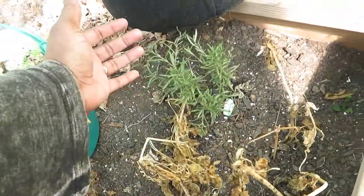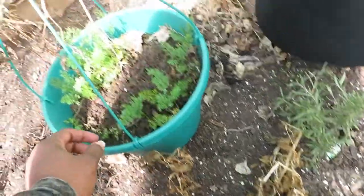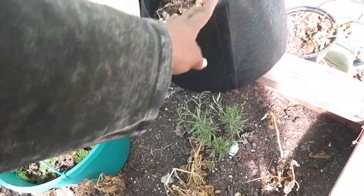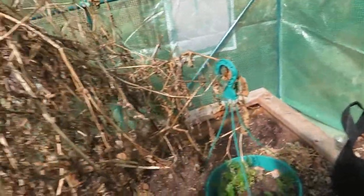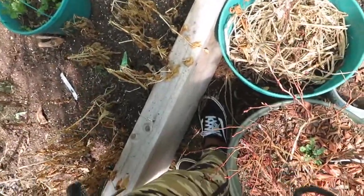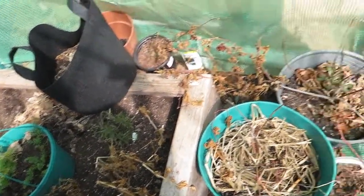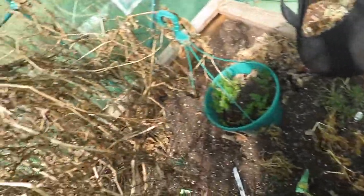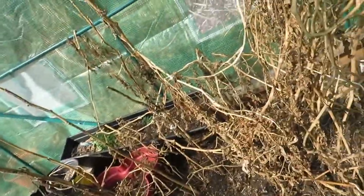The oregano is still here. Carrots, they're still there. And yeah, so I think I'm gonna give everybody, these three here, some water. Give them some water. And we're gonna pull up all the dead stuff. Because then I'm gonna go buy some.